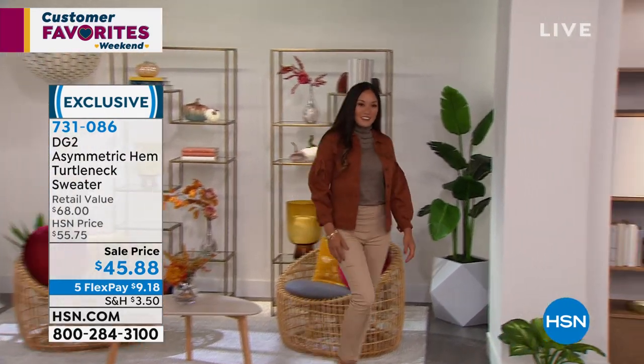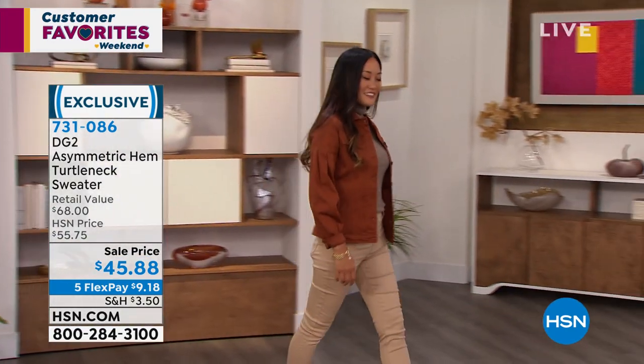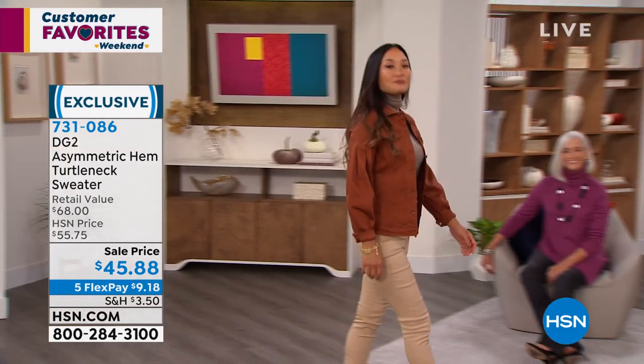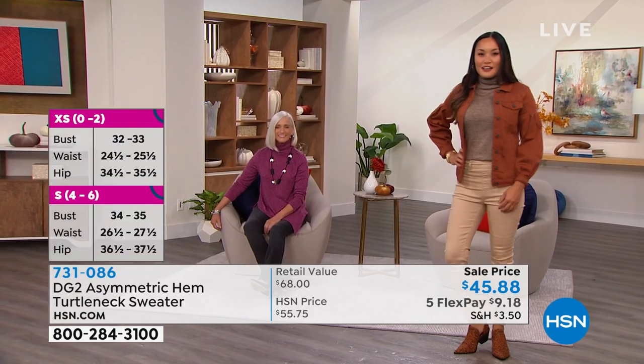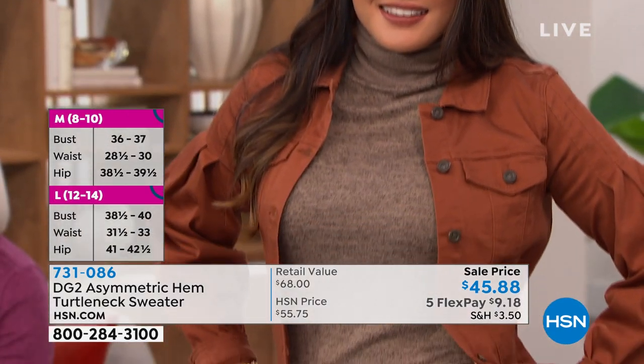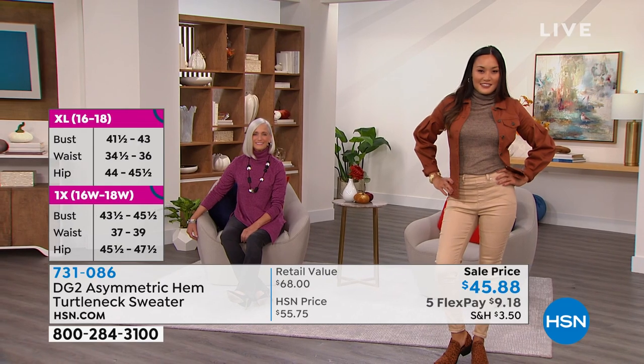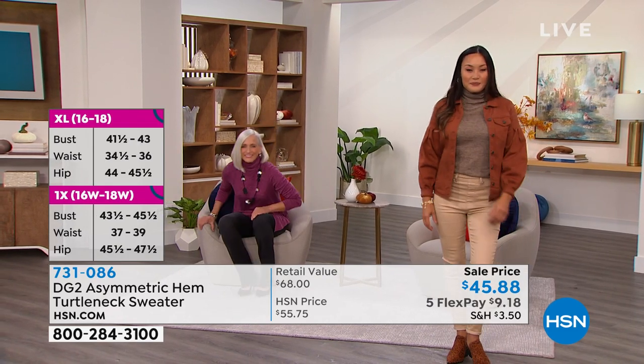Now, you can also really rock this out with a skinny as well, but it is the body of, I think, the season. In a sweater knit, it's got the asymmetrical effect. It looks modern, it looks tailored, it looks sculpted, and it feels like heaven on your body. Don't you love the hand feel of this?